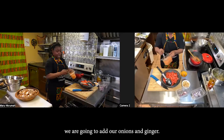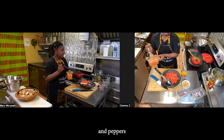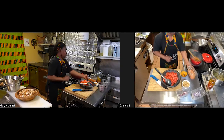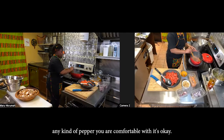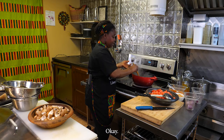We are going to add our onions and ginger. It doesn't have garlic in it, just onion, ginger, and pepper. The pepper, you can use any kind of pepper you are comfortable with. It's okay. You can also make it without pepper if you don't like pepper. Okay.